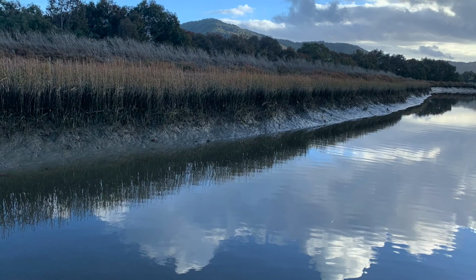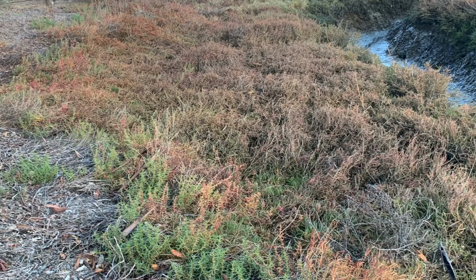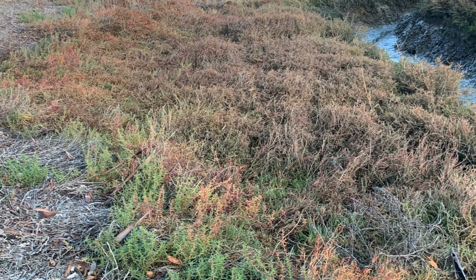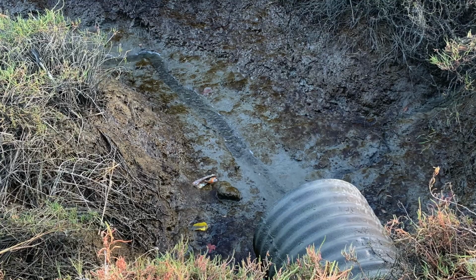I have noticed that there are significantly fewer people populating the marshes in San Rafael compared to the one in Mill Valley, which contributes to a lot less garbage found throughout the wetlands. However, there is still a lot of trash found in the gutters nearby.